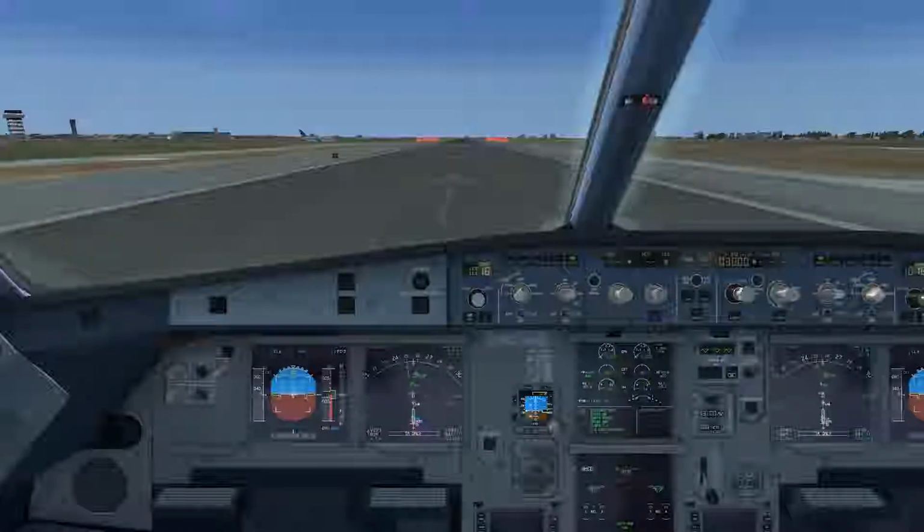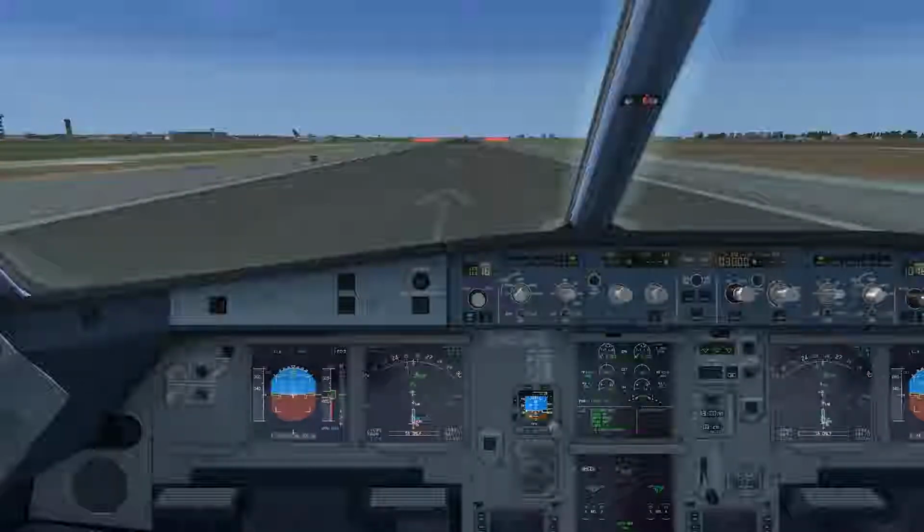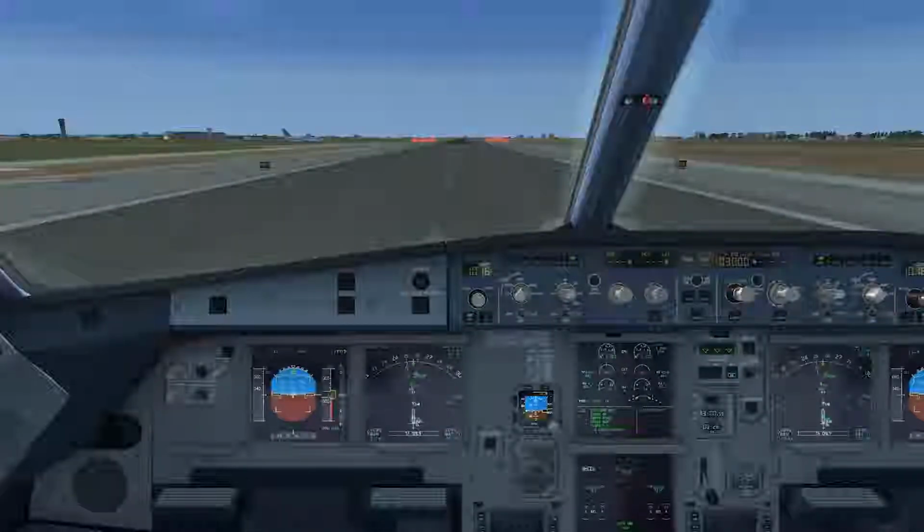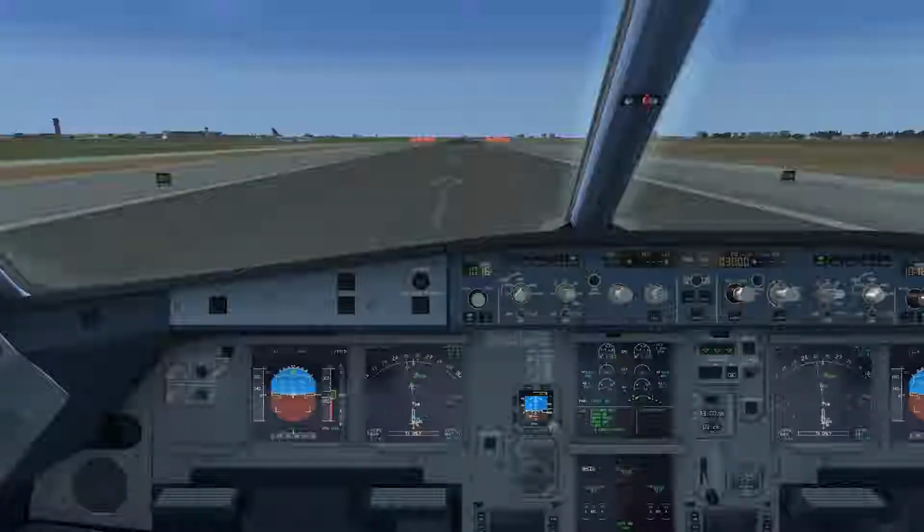Ben Gurion Israel, good afternoon, level 1725, ready to continue taxi. Level 1725, Shalom Beacon Tower, cross runway 30, taxi holding point Echo, runway 26. Cross runway 30 to Echo and then to runway 26, level 17.